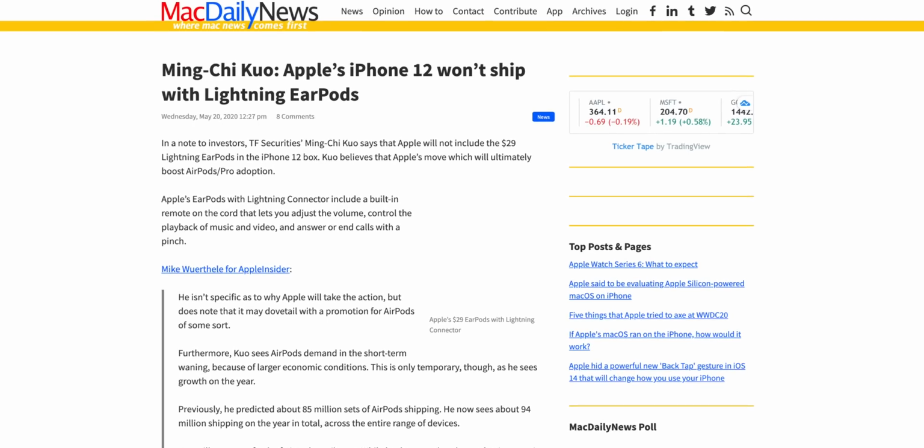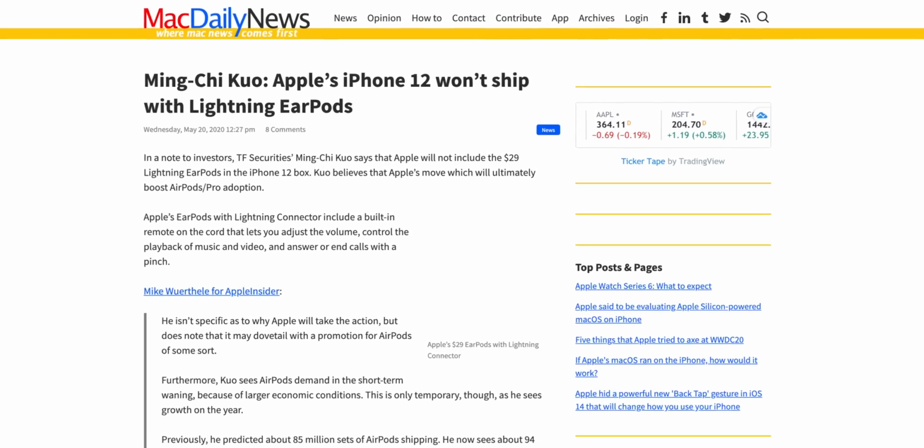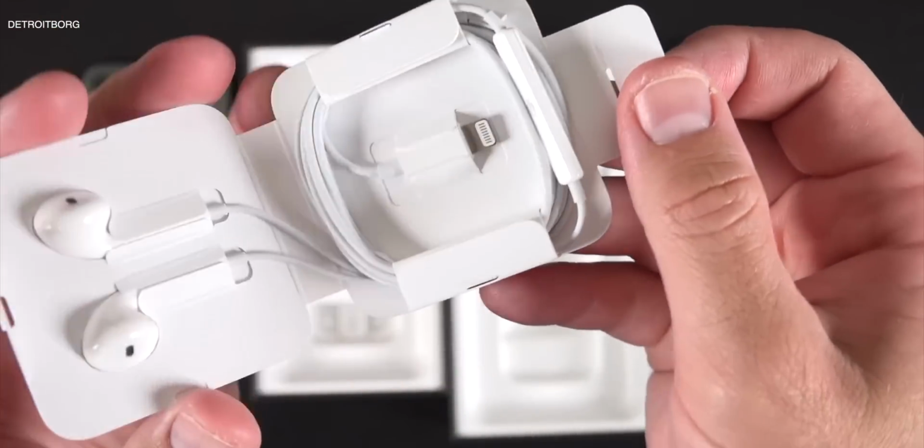Also, there is some controversy going around online on what is or is not going to be included in the box with the iPhone 12 and 12 Pro. So many months ago, we heard that Apple might stop shipping their wired EarPods in with the phones, and that kind of got some flak online, but everyone was pretty okay with that. We kind of understood why.